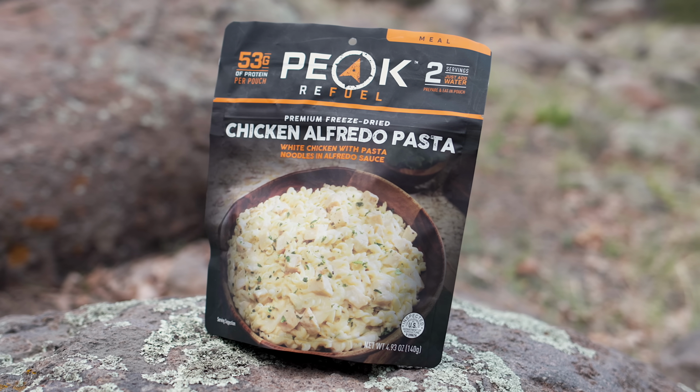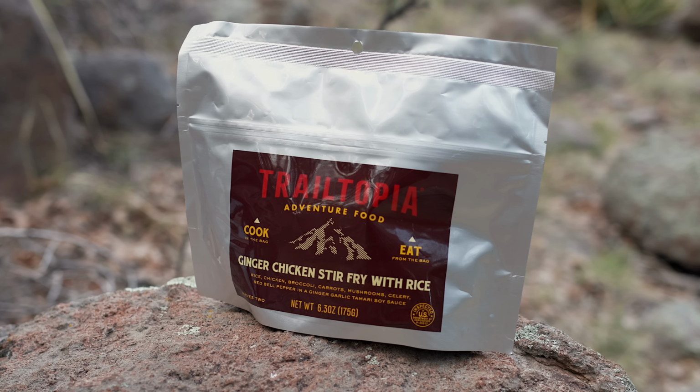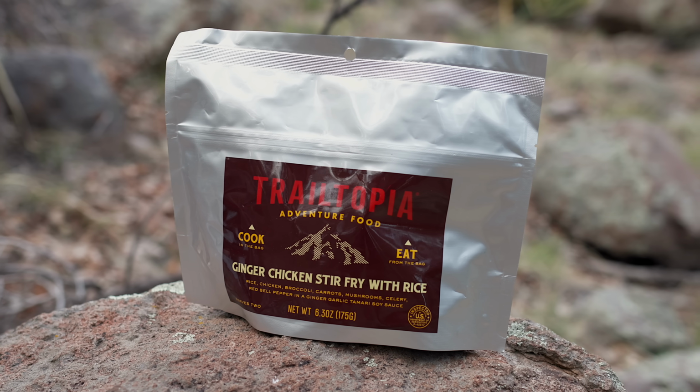Next up is the Peak Refuel chicken Alfredo pasta. My buddy Jonathan turned me on to these. Super good, super tasty. Like I said, I'm a big fan of chicken and pasta. I have the Trailtopia ginger chicken stir fry with rice. Big fan of ginger chicken stuff. Super tasty. You can usually find these at most of your REIs. I think that I've only ever seen these at REIs actually.